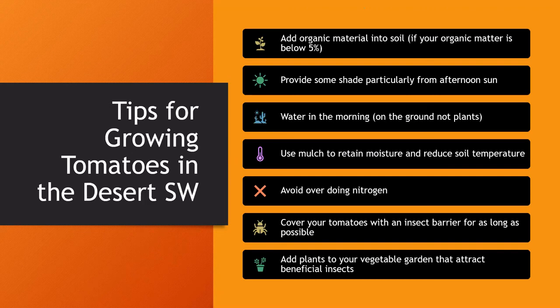I strongly suggest you water in the morning. Now that's watering the ground, not the plants. You don't want to be spraying the plants. You just want to water right on the ground. Use mulch. Mulch can really help to reduce the soil temperature. Avoid overdoing the nitrogen.